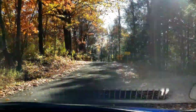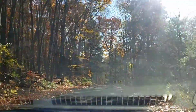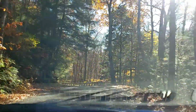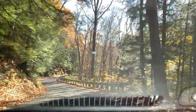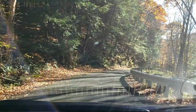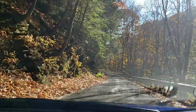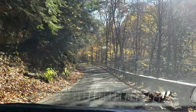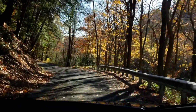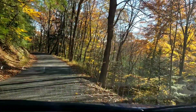No asphalt trucks. I hope not. Somebody's at the overlook, sitting in their car. For some reason we're not generating, it's not showing up on the gauge. Power is, there we go. Momentary glitch. Huh.